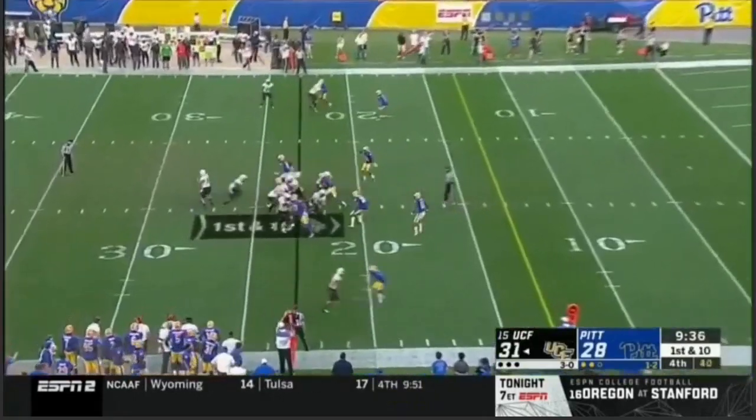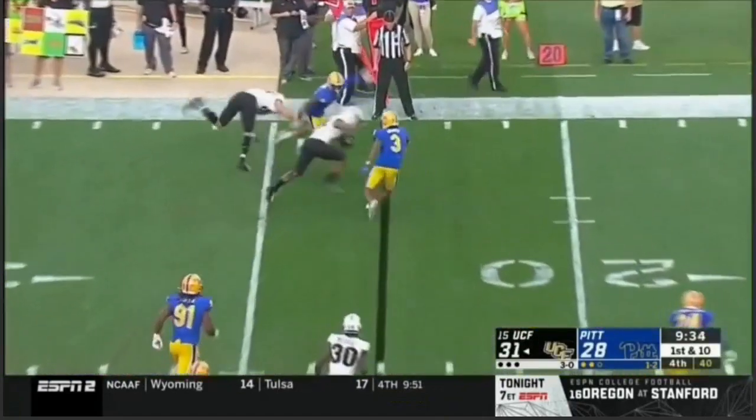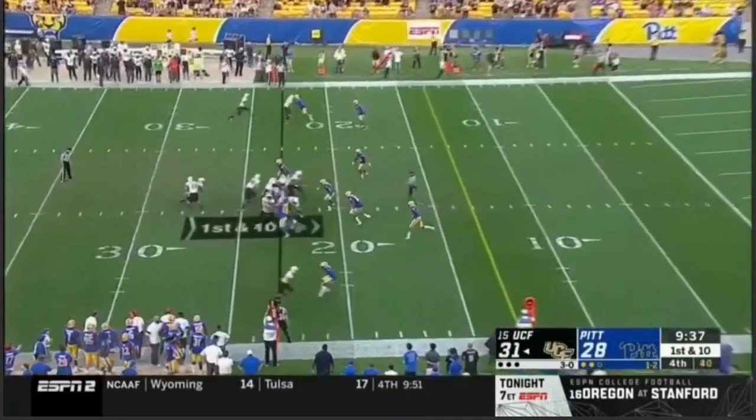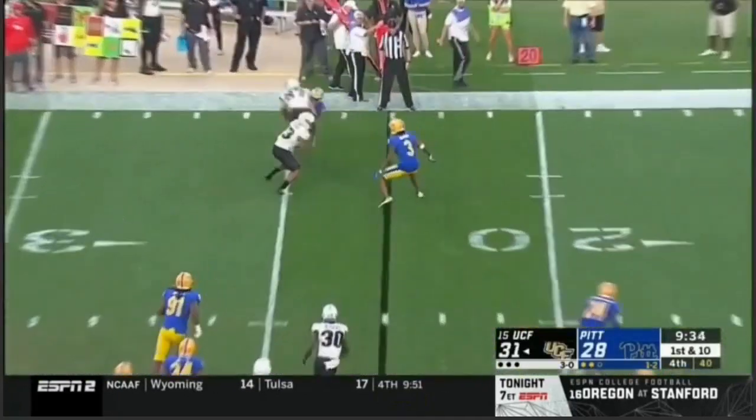He's just someone who can catch the ball. Like I said, he's got speed, but the only way he's going to be able to break long passes, like runs after catch, is by running a straight line and outrunning guys and breaking off a few arm tackles.